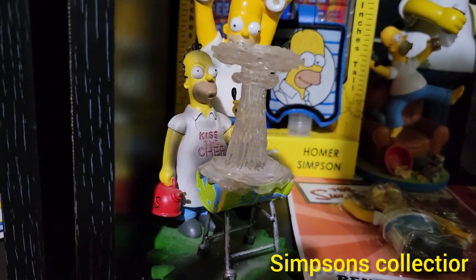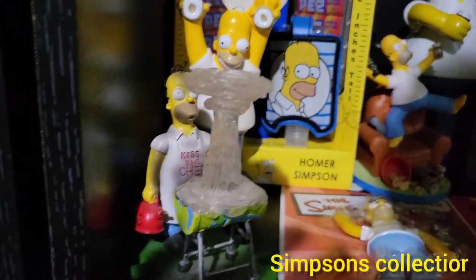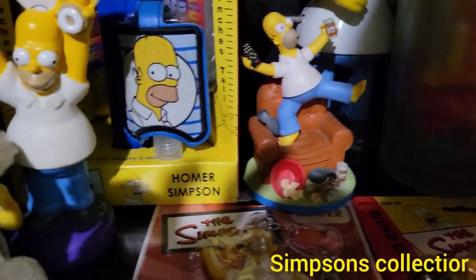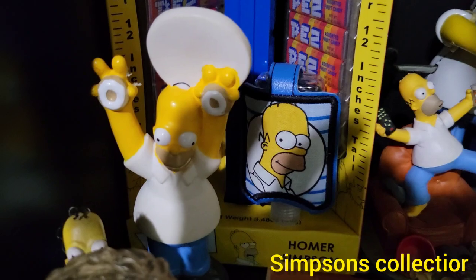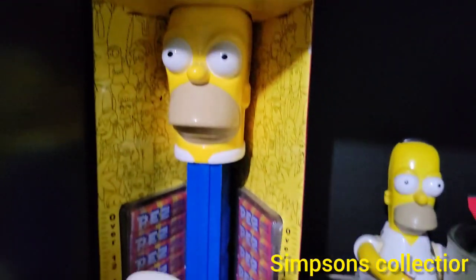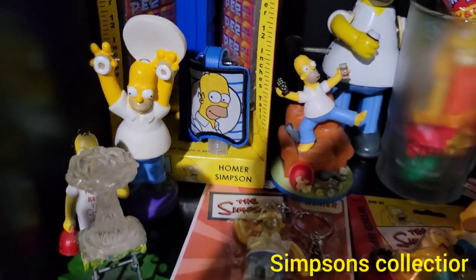That's pretty cool. I like that one. Yeah, another one of those back there. We got some hand sanitizer right there. We got a giant Pez of Homer. That was pretty cool to get my hands on.